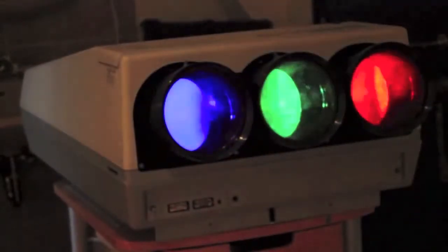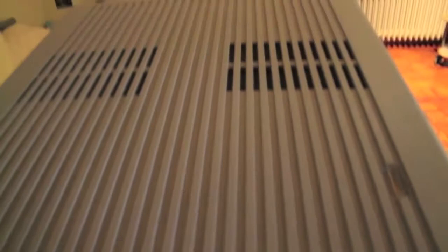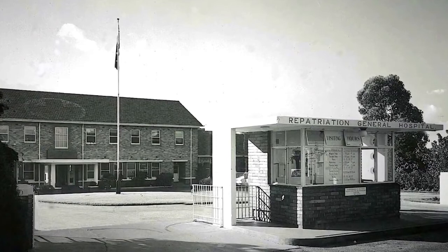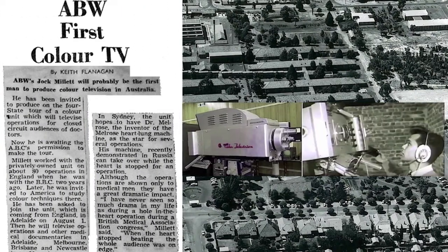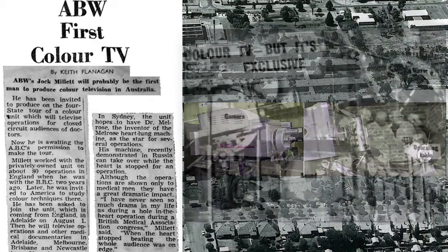Various forms of electronic cinema have been around for many years. For example, early colour projectors were used to demonstrate medical procedures conducted at Hollywood Hospital in Nedlands during the early 1960s.